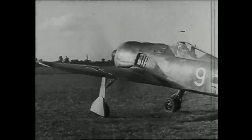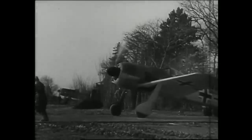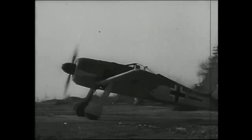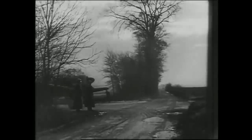In 1941, the Focke Wulf 190 started to appear in the skies over France and the English Channel in opposition to RAF fighter sweeps. Such was the aircraft's performance that at first RAF intelligence officers refused to believe the claims. How could a fighter with a large radial engine outperform the streamlined Spitfire?